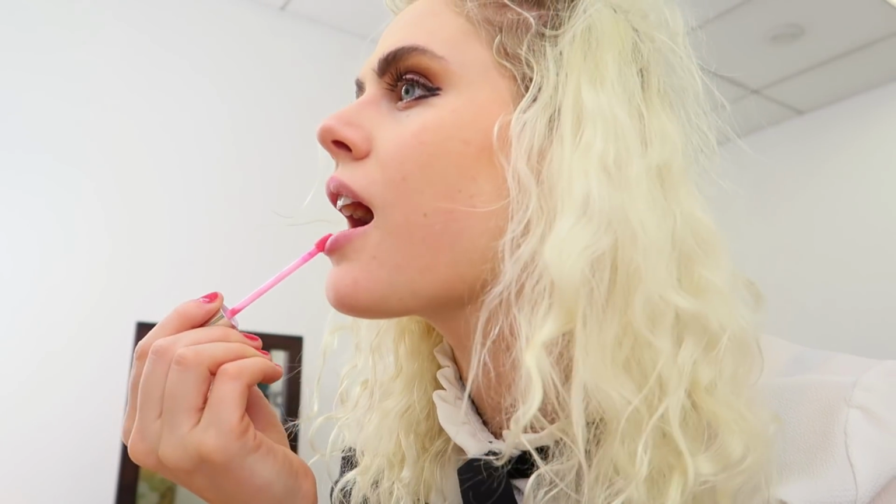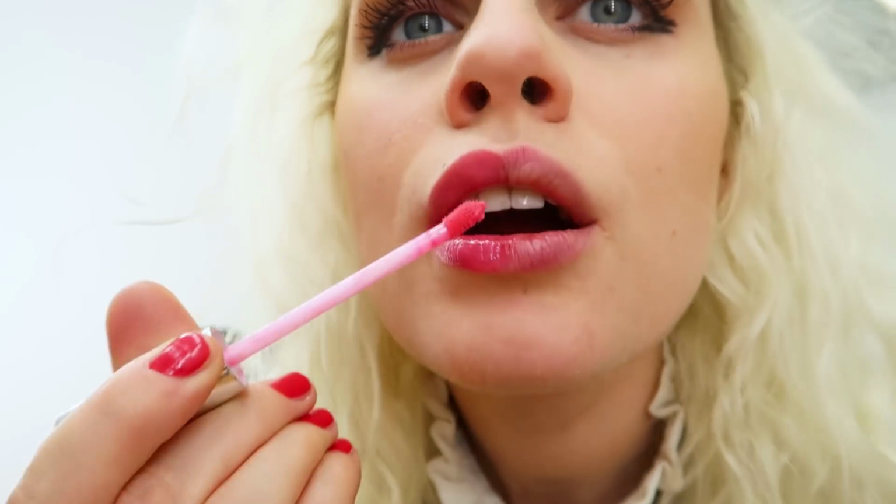So another thing is they're both pink, but as you can see, they do differ. I also wonder whether the color will be just as the color in the bottle or different on my lips. So I'm gonna try the Lancome on this side. So the first thing I noticed, because my lips were a bit dry, is that it's thick. It feels thick. Yeah, it covers them very nicely.